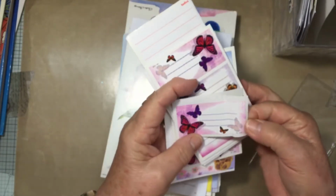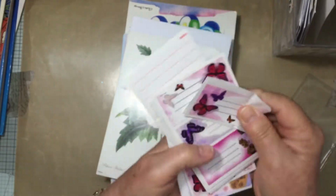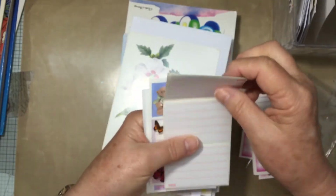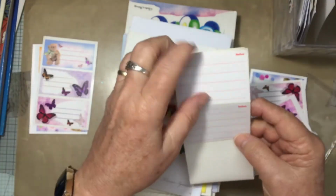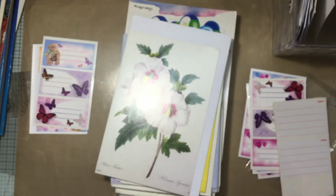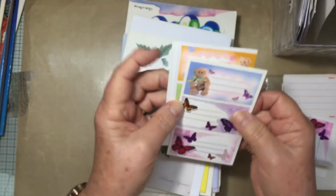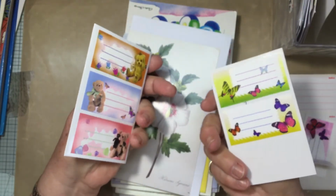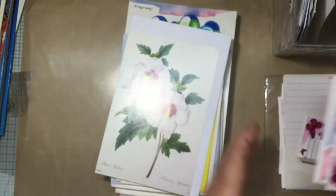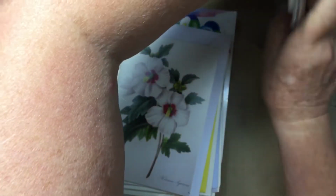These are just little stickers. So there was a few of those little butterfly bits. And these are little like index cards. They were just popped in there as well. And these are little stickers again, and they've got little teddy bears, and so they might be nice to pop on the inside of journals, you know, for this card, this journal belongs to. So I'll pop those towards the front perhaps.